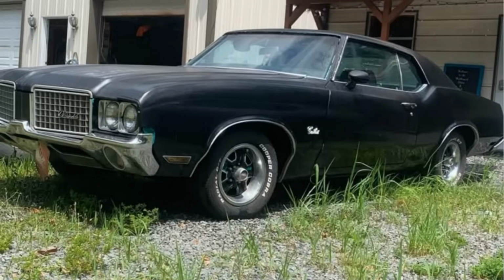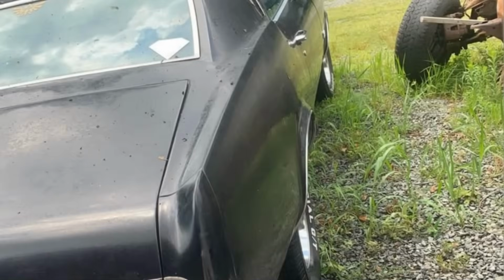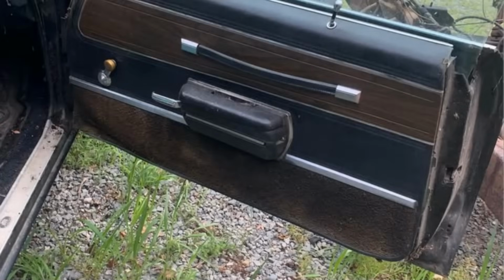The TH350 transmission is also fitted with a stall converter but has been sitting since 2016 due to a failed seal, and like the engine, it too will need attention to be roadworthy again.